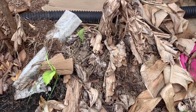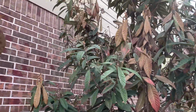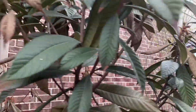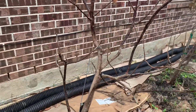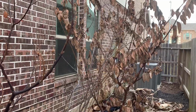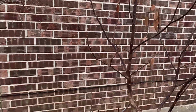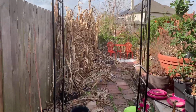I cannot tell y'all what this banana tree is. It's a dwarf variety. Not sure. My loquat. She flowered. She set fruit. All the fruits froze. Oh boy. Here is an avocado. Joey avocado. Mexican cream guava. Not sure what to say. We'll see. We will see. And here is a pomegranate.